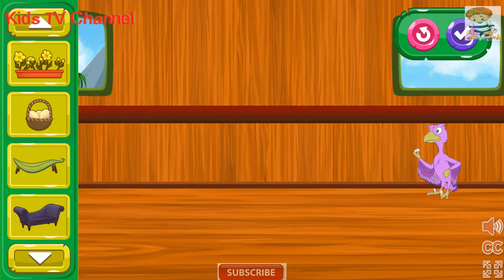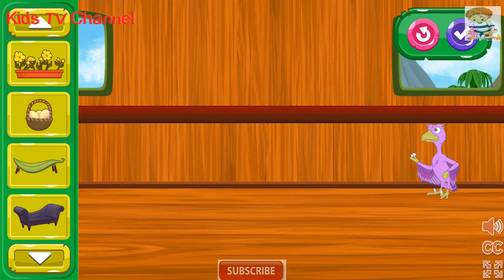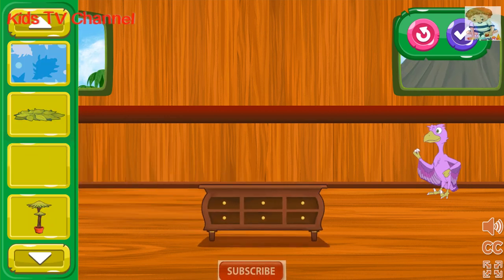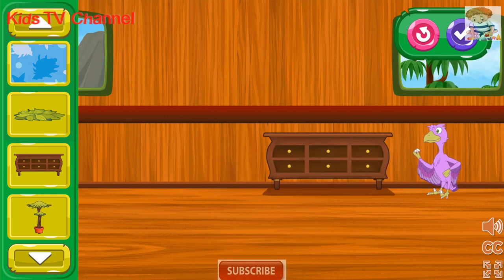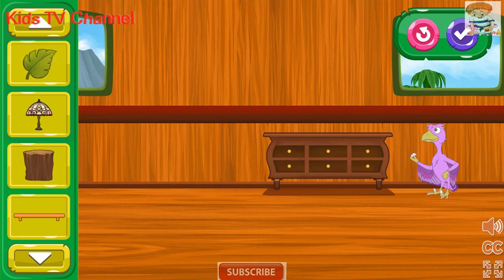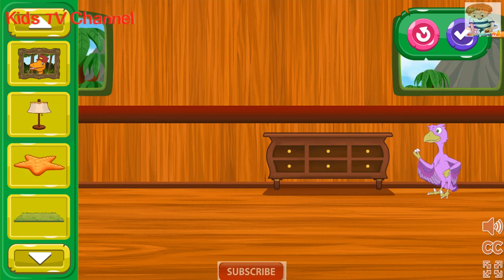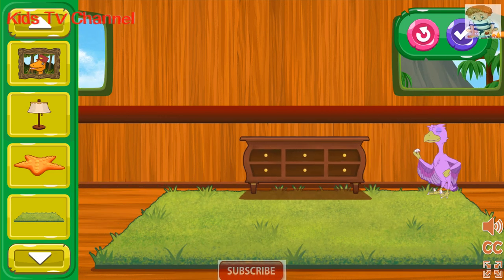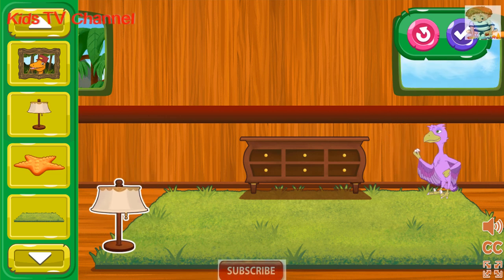These train cars are nice, but I bet you can make them even more comfy for our dinosaur friends. Choose an item from the menu bar and place it in the train car. Mikey Microraptor looks extra happy with all the items you added. I wonder what else they would like.